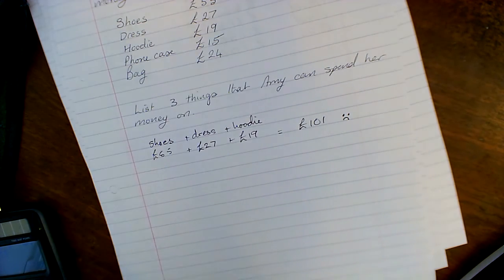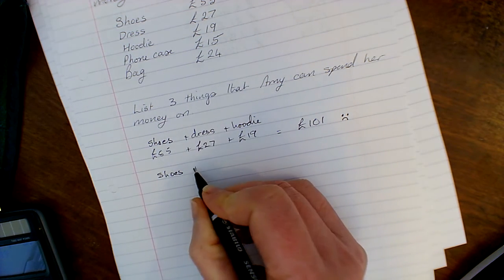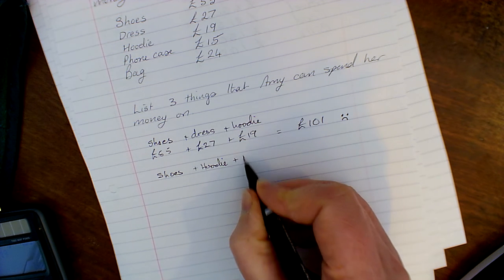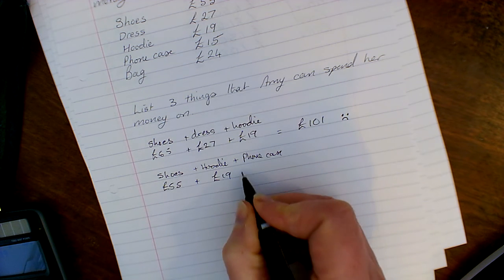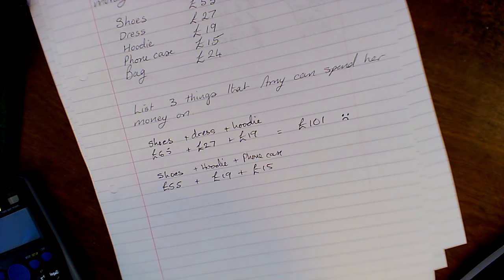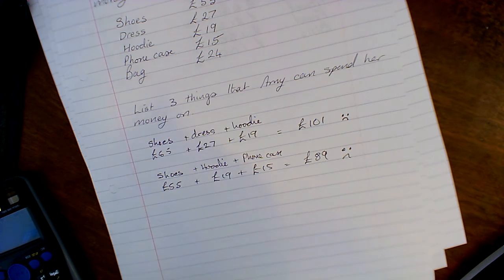And if she decides she's going to buy the shoes, then even if she chose the other 2 cheapest things, the hoodie and the phone case, so that's going to be 55 plus 19 plus 15. That gives her £89. So again, she can't afford that. So what it boils down to is she can't buy the shoes.